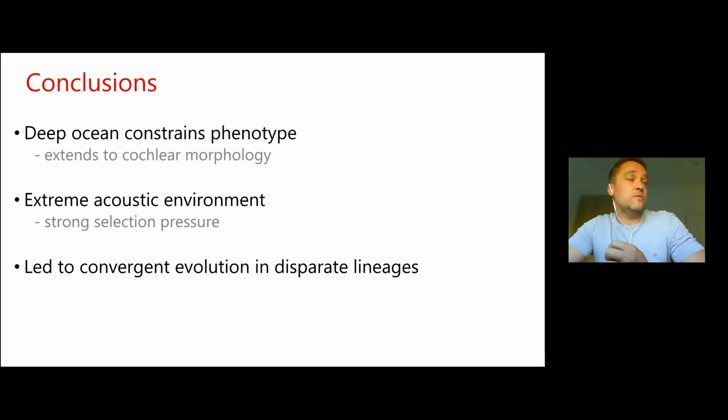And of course, the deep environment is an extreme environment, but it's also an extreme acoustic environment. There are very strong constraints on how sound travels and how you can deal with that. And if you want to be able to echolocate and communicate at those extreme depths, you need a certain shape of cochlea. And this is what's led to this convergent evolution in these two very evolutionarily distinct lineages of toothed whales.